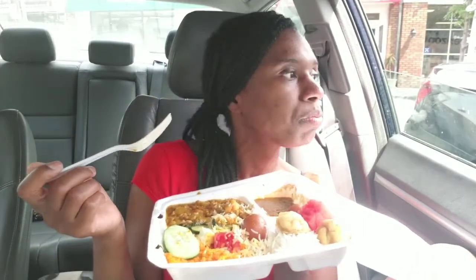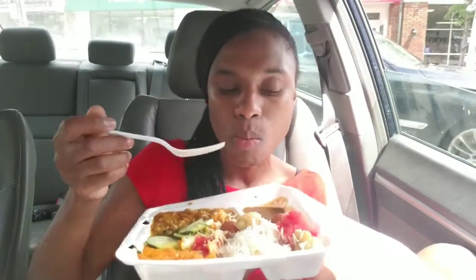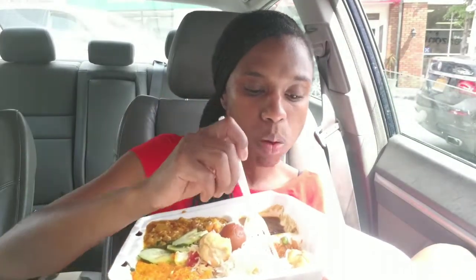You know, but that's how it is sometimes. Just some rice and some paneer and spinach. This is so good. So they had, I don't eat chicken, but they had chicken tikka masala. So I just got some of the sauce. Watermelon is so sweet.